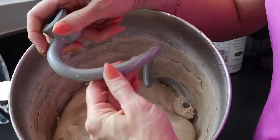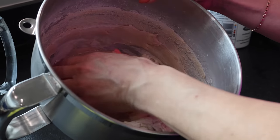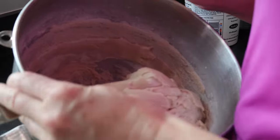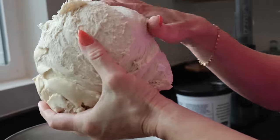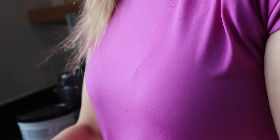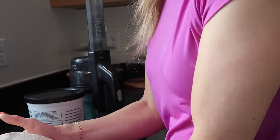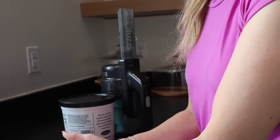It came off of this pretty easily. Oh, my poor sourdough. It smells pretty good. I mean, this actually feels nice. Let's put it in a balloon and make it a stress ball thing. Yeah, I'm not doing that.